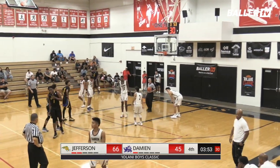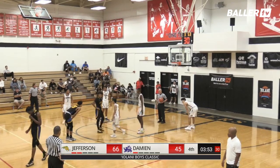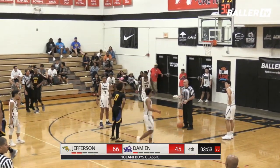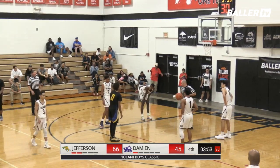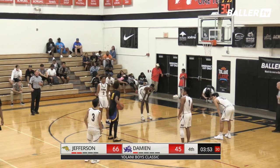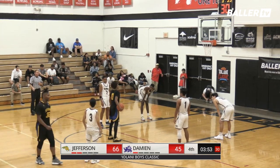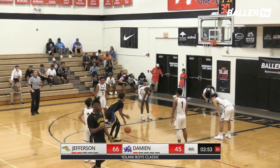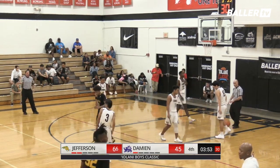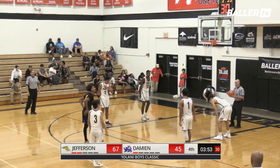I think part of what you're seeing here, maybe a little bit of attrition, maybe a little bit of tiredness on the Damien part. Spending a lot of energy. Giving Jefferson a great run. With under 4 to go, it seems like time is running out. Hall hits the front end of the 1-and-1.